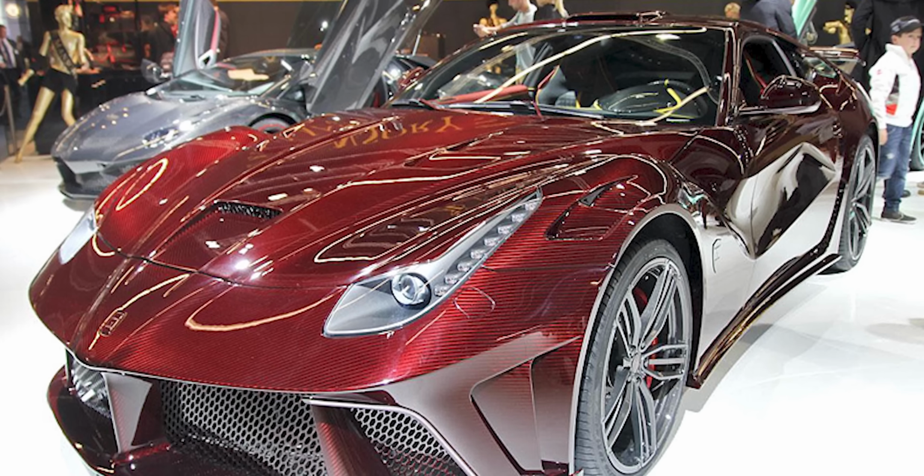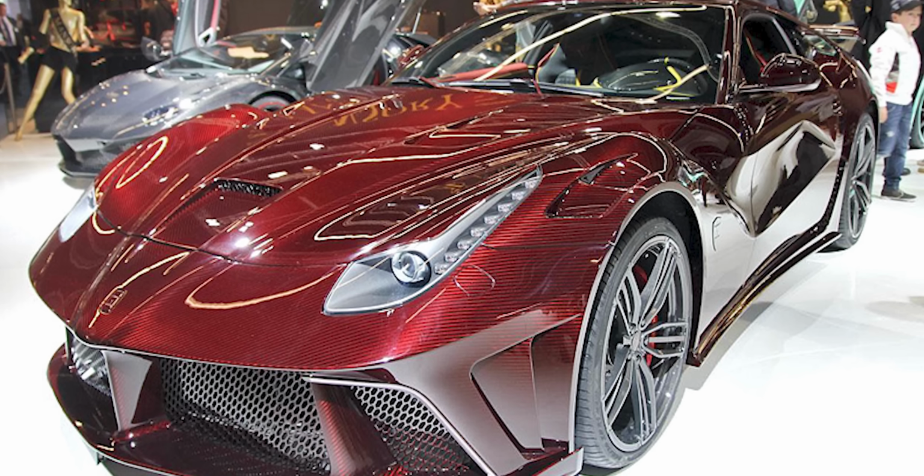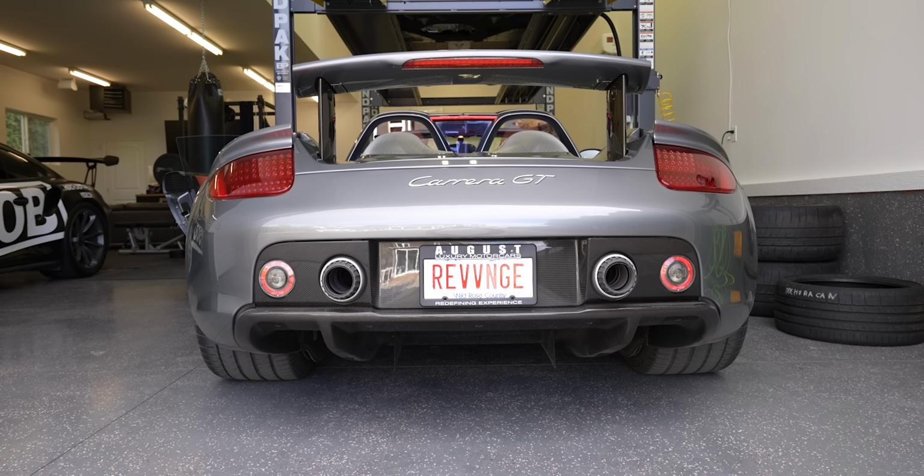World's first top mount twin turbo F12 ever. No one's ever done this before. A couple other F12s have been twin turboed, never on the top though. And the very first one, by the way, huge shout out to Mansory. Mansory make body kits and build cars, and they built a twin turbo F12 back in 2013. It would have been like when the F12 first came out. They built a twin turbo F12 and it was in Switzerland at the Geneva Auto Show. It had a crazy brand new Mansory carbon fiber body kit on it. It was red and carbon. Most people will know that car.